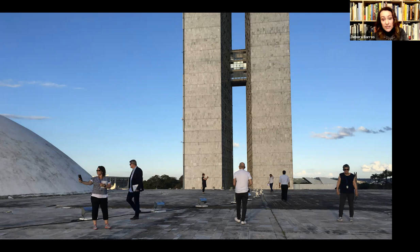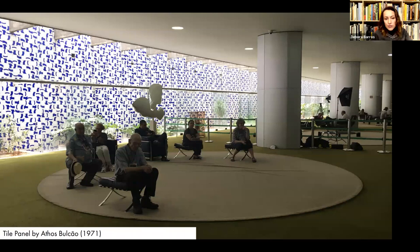This is one of the views of the interior of the Congress. You see, in the background, the integration of art and architecture with panels designed by Athos Bulcão, an artist that worked in tandem with Niemeyer, decorating many of Brasilia's buildings.